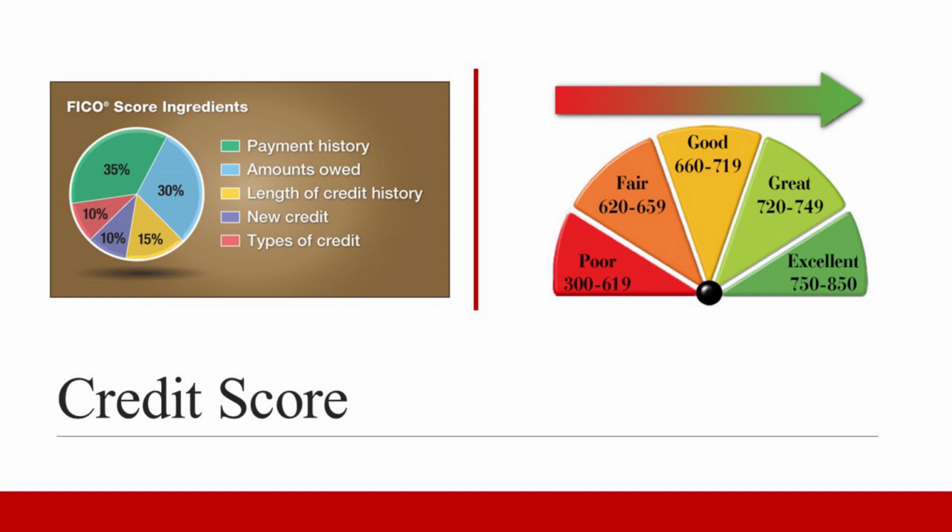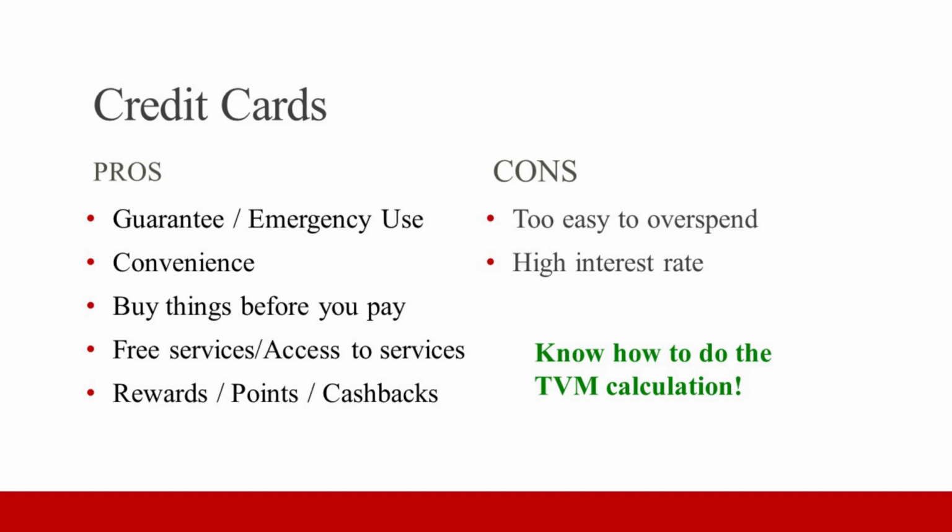You need to know how to improve your credit score and what will reduce your credit score. Also remember that identity theft can possibly hurt your credit. Therefore, you also need to know how to handle ID theft.